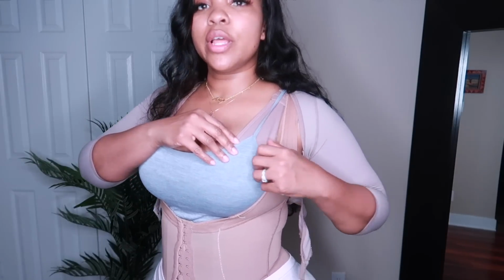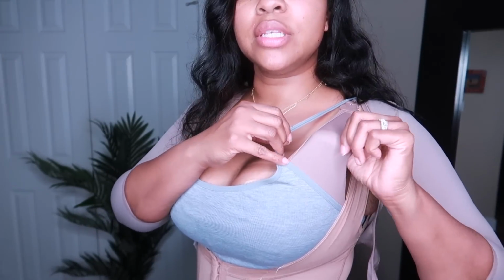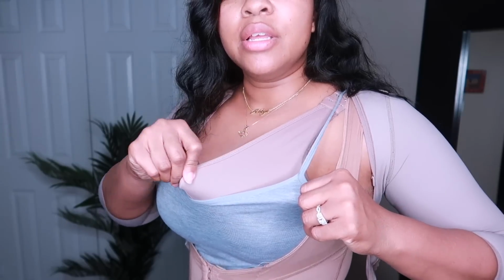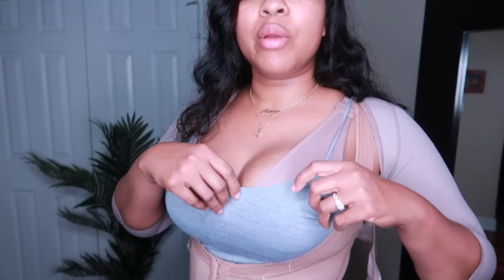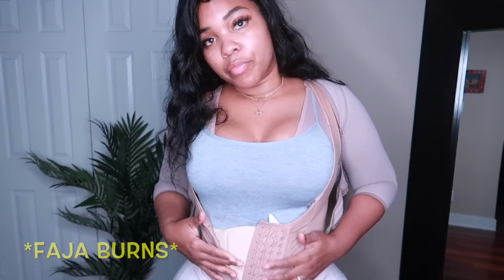I do have on a bra garment, and this keeps your breasts compressed. So what I put on first is my bra garment. Then you have on your tank top. So your tank top is what is against your skin on your stomach, so you don't get any lipo burns.